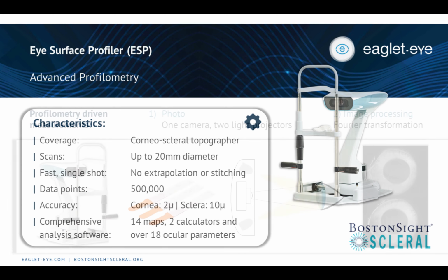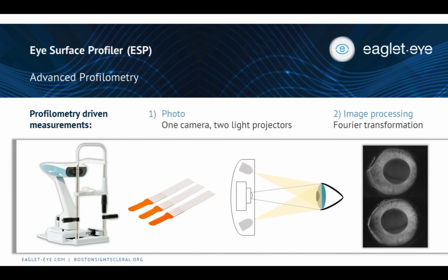And how it works is quite straightforward. The most important part is the fluorescein. We are going to be applying fluorescein to the cornea and to the sclera. And why is that? Because then we are going to be projecting light on the eye. The light is going to be scattered by the fluorescein, and that is when we make the picture. That's why we need a lot of fluorescein. We need to open the eyelids very much, because once we shoot that photo, you get the whole data. We process the data, and then you get those images you see on the right.